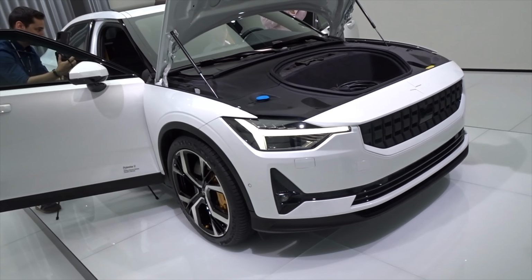Cool. That makes it 34 liters, so you have some extra storage there.